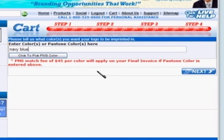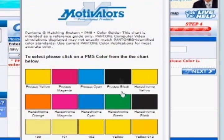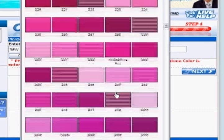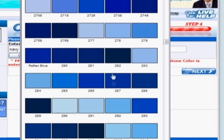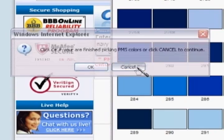In many cases, your logo may have corporate branding standards, or you may just have a specific shade in mind, so we also have the option to select a specific PMS color. Once you've found the color you're looking for, simply click it and the color is added to the field. You see here that we have a pop-up prompting us to choose another color by selecting Cancel or OK to close the PMS color chart.